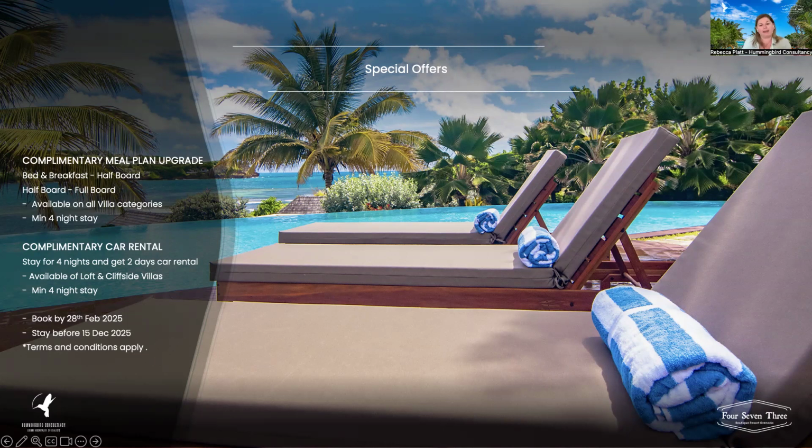Stay longer and pay less. So for 14 nights, anybody coming for 2 weeks, they have a special offer where they only pay for 10 nights as well. All subject to availability, and best to ask when making an inquiry what the best promotions and offers are. These are available right now for anybody looking to book.